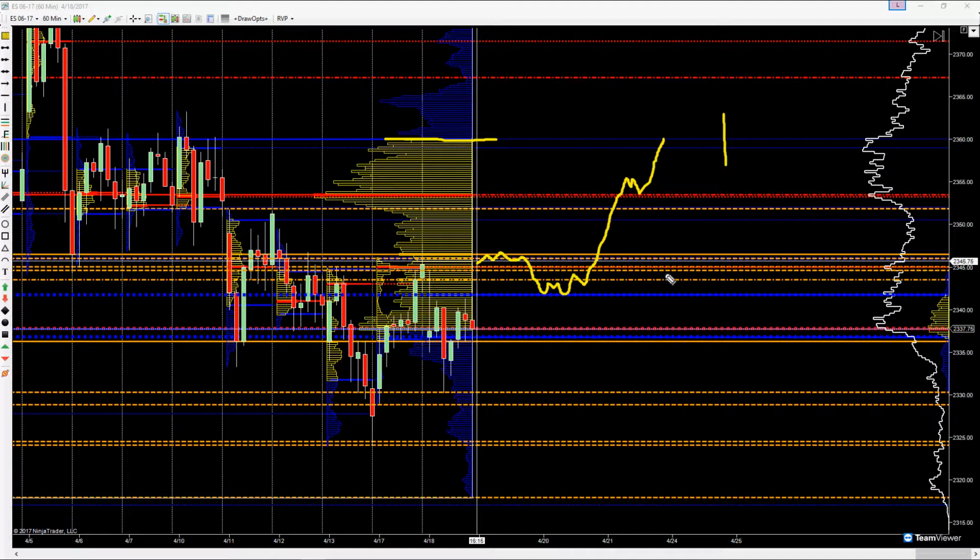Just to point out, I don't want to end up drawing 30 hypos, so this hypo could look like this. It doesn't have to stop at value area high. It could stop at VPOC and turn. But ultimately, if we can get above value area high and hold, we could get above overnight high and hold. This target level and this target level are very, very reasonable.